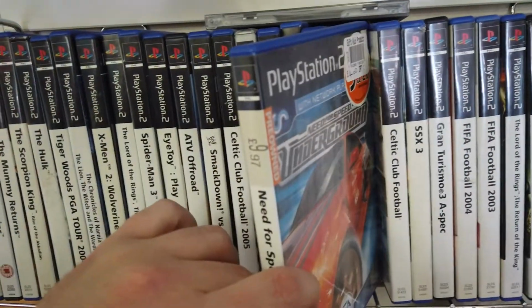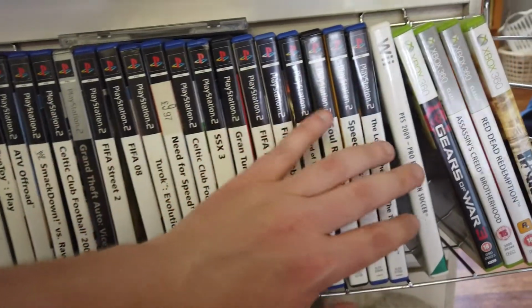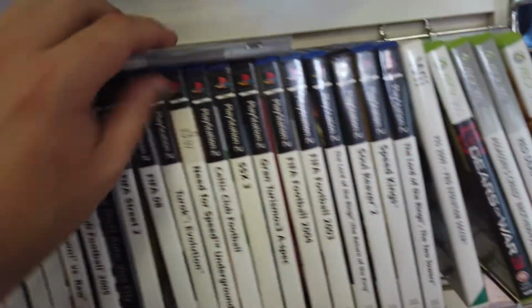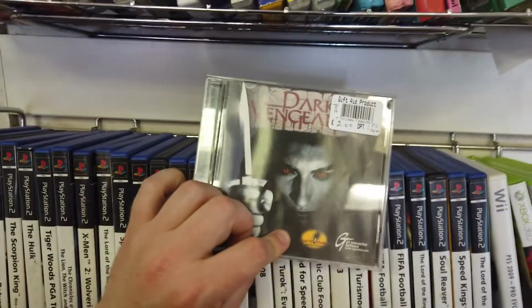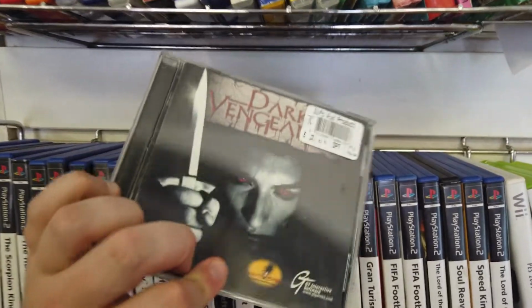But yeah, as I said, some pretty cool things that I should have really picked up, especially Soul Reaver 2, would have loved to have picked that up. And then I did notice this Dark Vengeance PC game for £2 in a jewel case. Yeah, definitely picking that up to add to my collection.